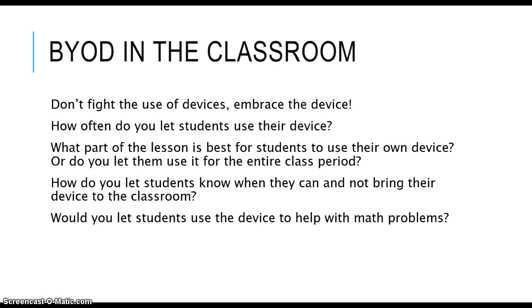I remember having a conversation with my mom about not fighting the use of devices. We know students have a device. We know they're going to carry it with them. As adults, how many times do we check our devices every day? So instead of fighting them, we want to embrace the device.